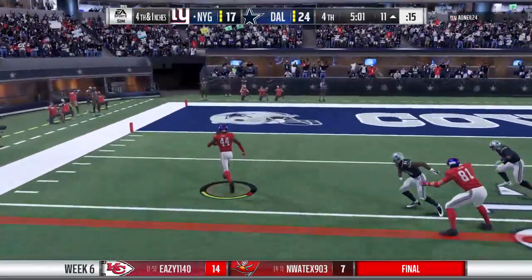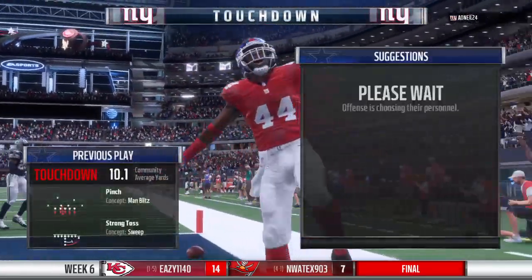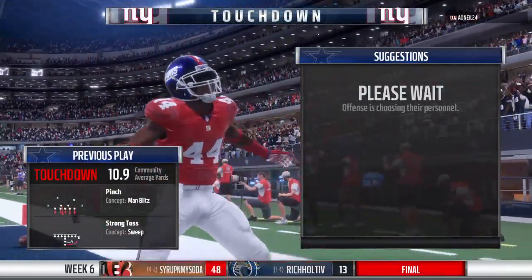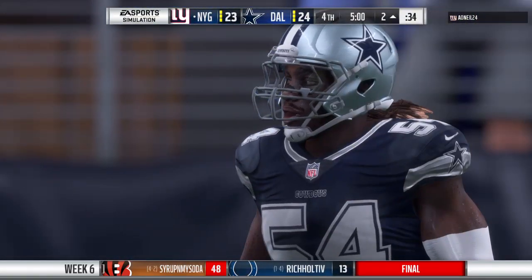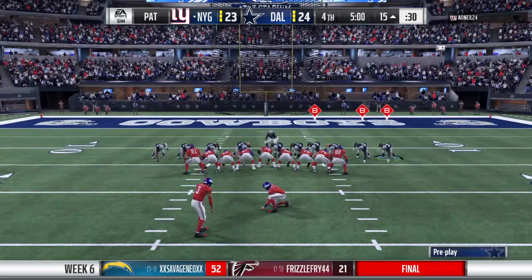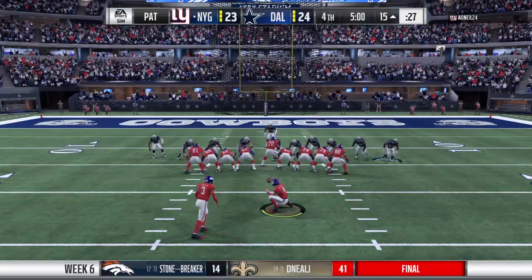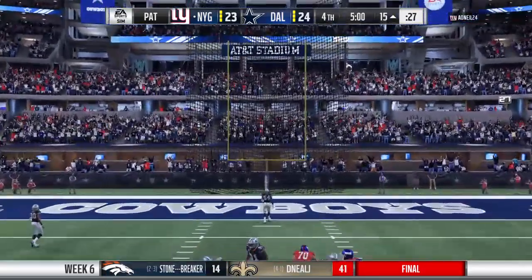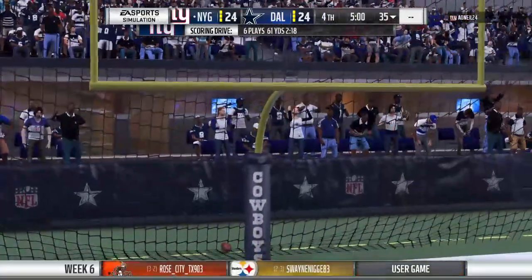Now they'll run it on the toss. And he will take it on in for a Giant touchdown. A great play there with his second touchdown of the game, 4th of the year. And the Giants are an extra point away from tying up this football game. And we are tied here in the fourth quarter.